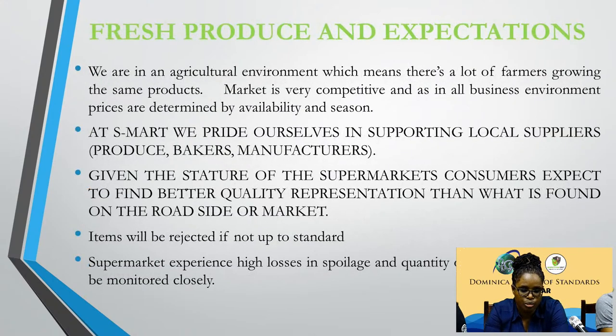We'll start with the fresh produce. We in Dominica are considered an agricultural environment, which means there are a lot of farmers growing the same products, and by extension, a lot of agro-processors probably providing the same end-user items as well. The market is very competitive, and as in all business environments, prices are determined by availability, season, and supply and demand, obviously.